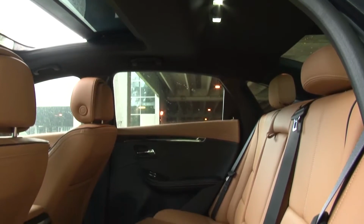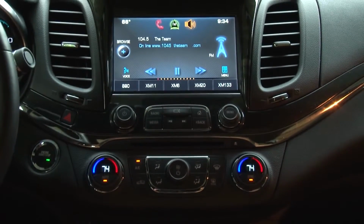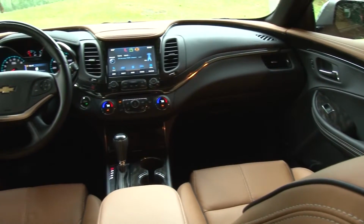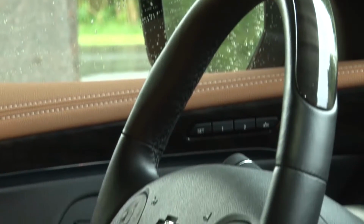Comfortable, quiet, efficient. It's got all the bells and whistles that are going to help keep you safe and keep you entertained on those trips, road trips, anything like that. This is a driver's car. It's not a performance car, but it's a driver's car. It's for people who love to drive, and I think there are a lot of those kinds of people out there. So make sure you give this one a really good look.